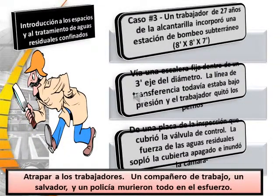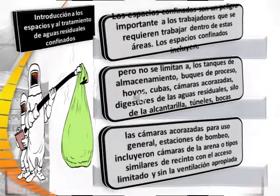In case number 3, we have a 27-year-old sewer worker who entered an underground pumping station measuring 8 feet by 8 feet by 7 feet via a fixed ladder inside a 3-foot diameter shaft. The transfer line was still under pressure and the worker removed the bolts from an inspection plate that covered the check valve. The force of the wastewater blew the cover off and flooded the chamber, trapping the workers. A co-worker, rescuer, and policeman all died in an effort to save the workers.